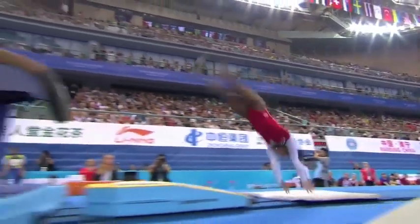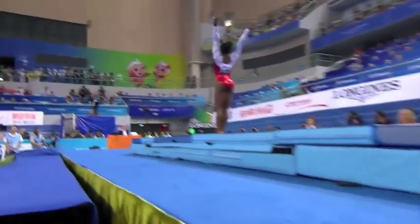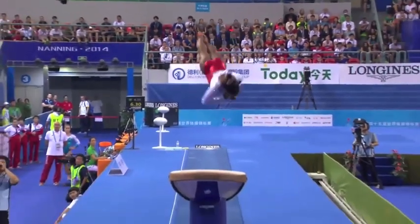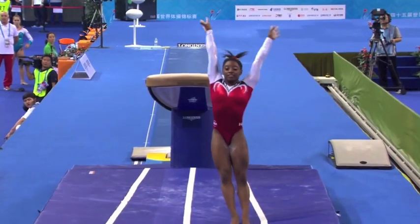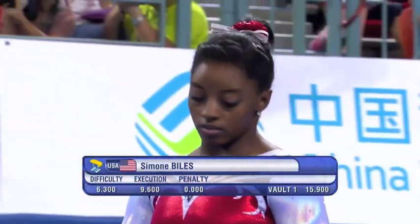She flips back quickly and strongly, blocks, up she goes. She's so high above the platform. It's called a platform because it's meant to launch you into the air, and that's just what it did. So 9.6, they took 0.4 off, 15.9, that's a massive score.